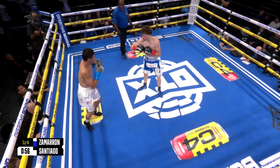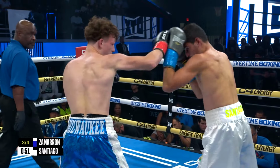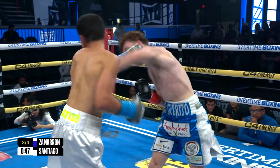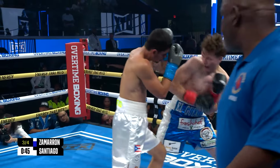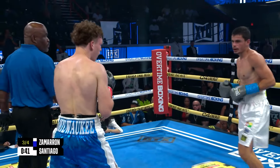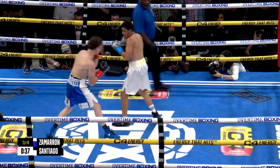But Santiago comes back, man. Yeah, look at Santiago fighting back. Just when it was looking like he was weathered and ready to go, he's standing toe-to-toe with Zamarron in the center of the ring. Ton of heart from Santiago. He's been hit with big shots all night long, but still throws back. And lands a good right hand again.